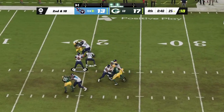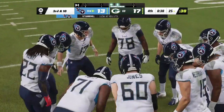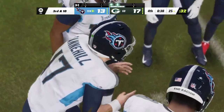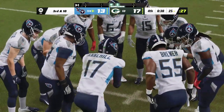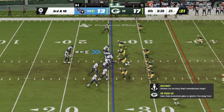Tannehill, and incomplete on the deep ball. Back-to-back incompletions, but we know this is definitely four down territory. Time not on their side. I don't think they want to try and get the first down in two installments. I think they got to go and get it right here, right now. So back-to-back incompletions, and that has them staring at a third and 10.